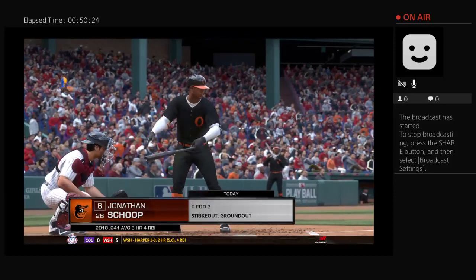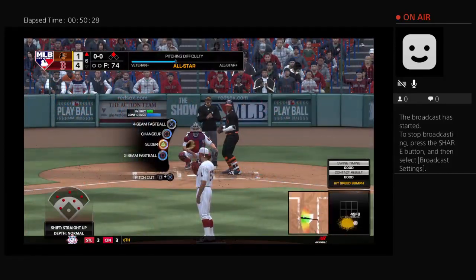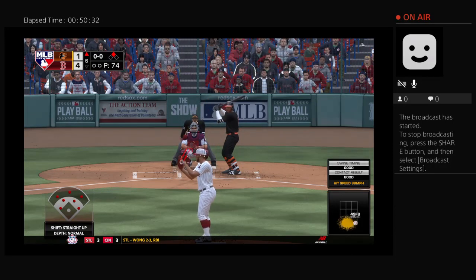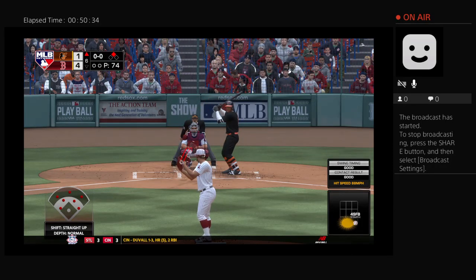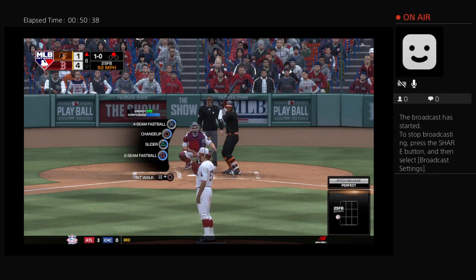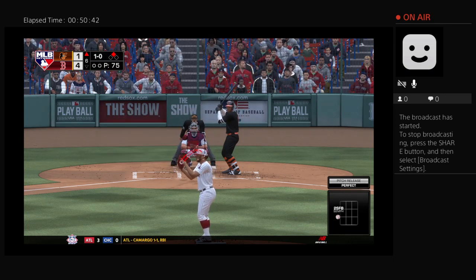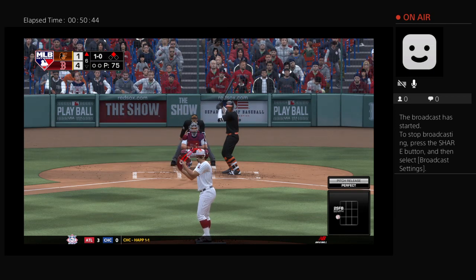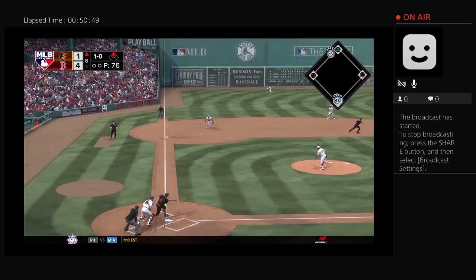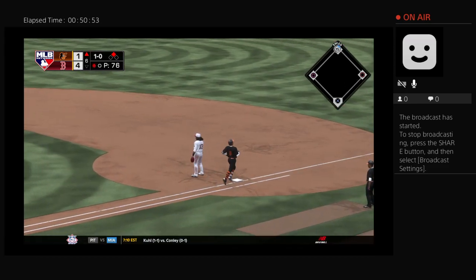Here's Jonathan Schoop now. He was a double play victim last time around. First pitch of the at-bat on its way. And that one just missed outside. On the ground to third. And that's out number one.